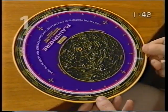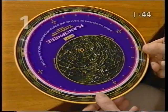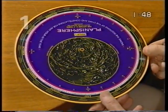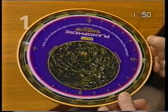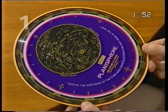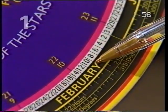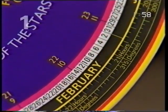As the evening progresses, Rigel moves westwards, and a few hours later it'll be about there. I can see what time that is. It's a little after 10 in the evening. Still well placed. So let's go.